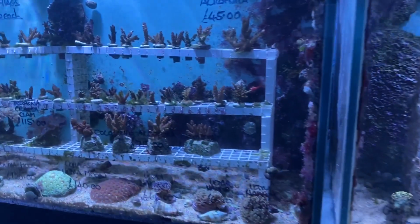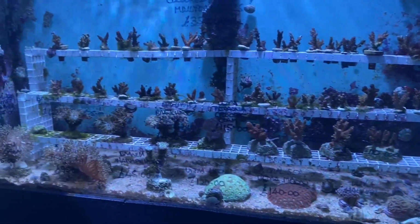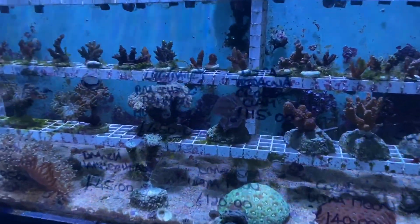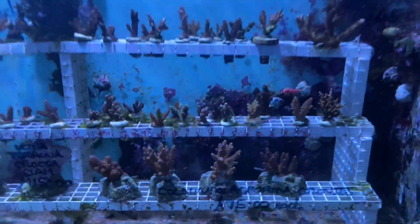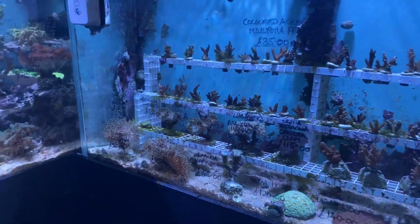Moving across to some ultra hammers down the bottom there, some lovely moon corals, large frogspawns, lovely Tridacna crocea clam, and we have a little selection of acrofrags in there as well.